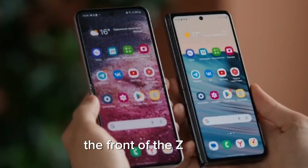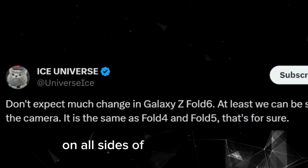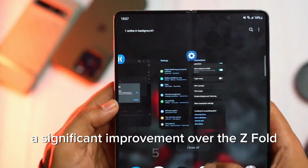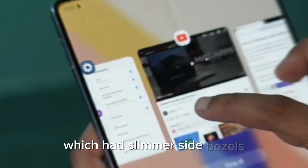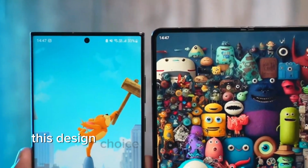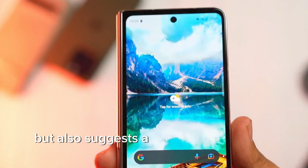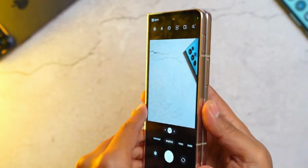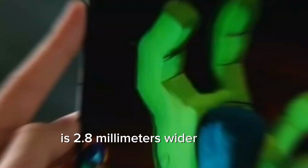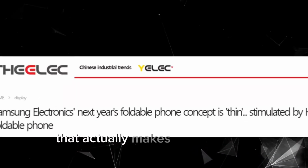The front of the Z Fold 6 showcases a uniform bezel size on all sides of the cover screen, a significant improvement over the Z Fold 5, which had slimmer side bezels and thicker ones at the top and bottom. This design choice not only enhances the visual appeal, but also suggests a more seamless user experience. The cover screen itself is 2.8 millimeters wider than its predecessor, a seemingly minor change that actually makes a substantial difference in usability.